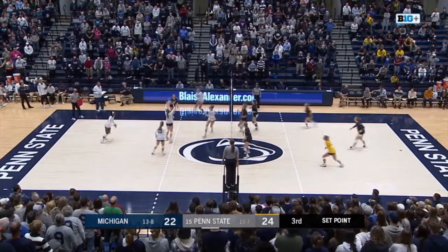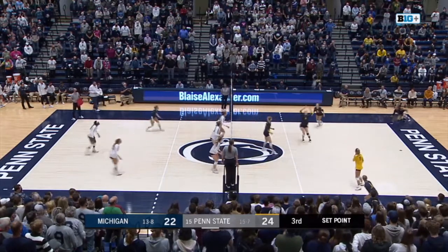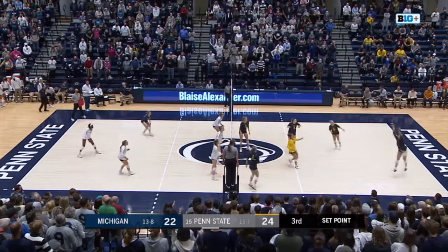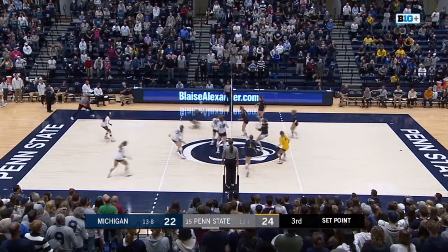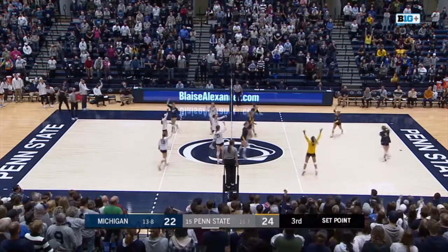It's kept up by Stark off the block. Now Stark with the left side attack. Kept up by Merzik out of the back row. Over to Paige Jones, the other left side into the block of Holland and Parker, but it's covered. And now another attack from Jones, blocked again and covered again by the Wolverines. Merzik that time with off speed. Kept up by Hampton, sliding in. Parker, back row attack there.